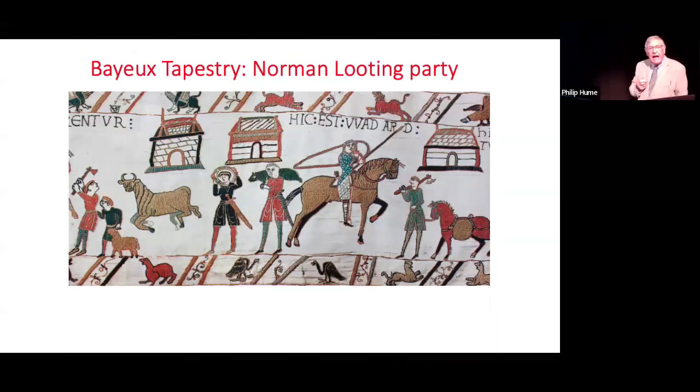The Bayeux Tapestry actually records this process, without comment. Here you can see a looting party led by a man called Wadard, who was a vassal of Bishop Odo of Bayeux. And you can see they're moving into a village and taking animals and grain and so on. So this happens down in the south. This is in Sussex and occurs immediately after the landing of the invasion fleet.